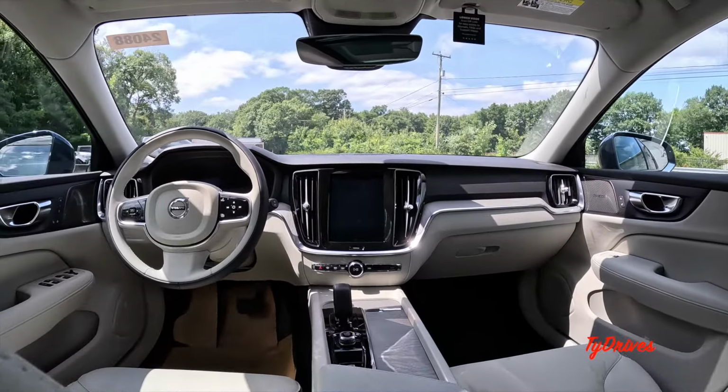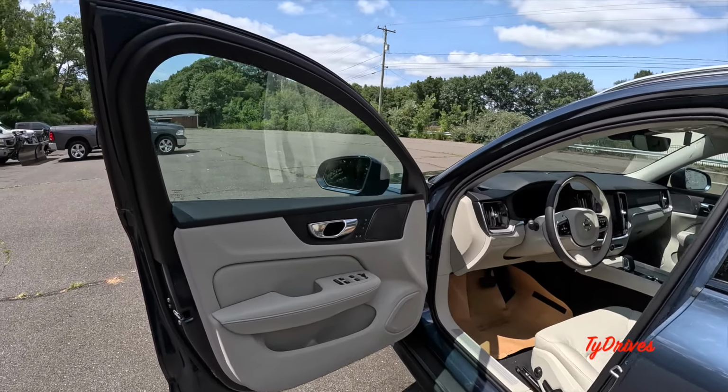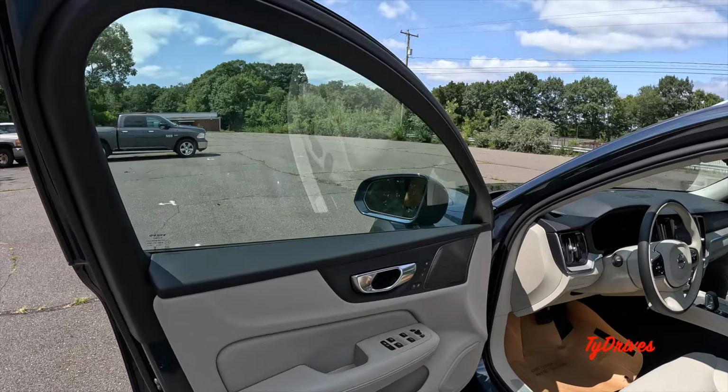And what do you say we check out the front? All right, the moment we've all been waiting for. Let's take a look at the driver's cockpit, and we'll first start off with the doors.